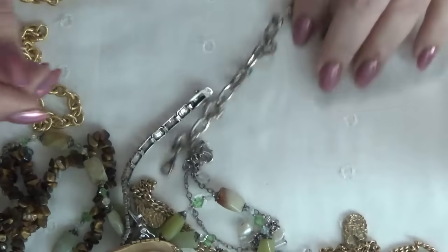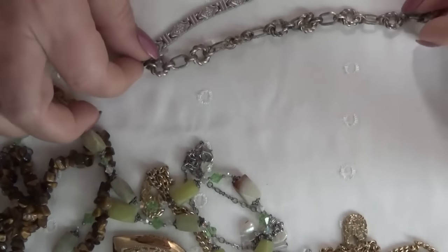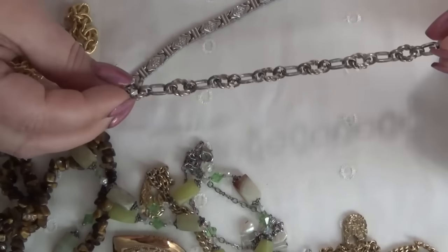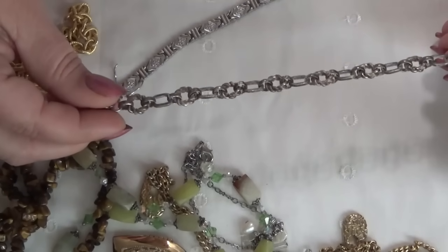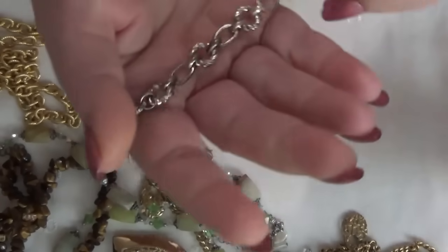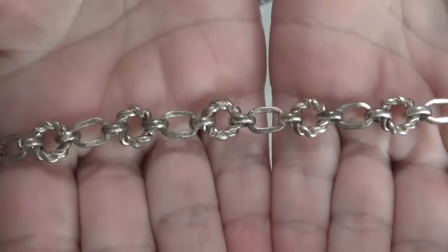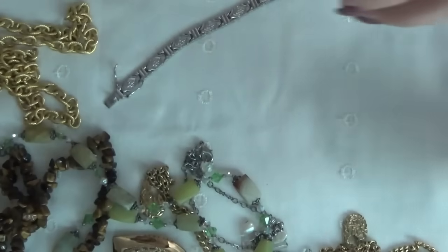Okay. I have some bracelets too. Good, good, good. Oh, I love this one. I love the design, the links. This is Sterling. Yes, it is. Needs a bit of cleaning though. Really nice one. I love that one.